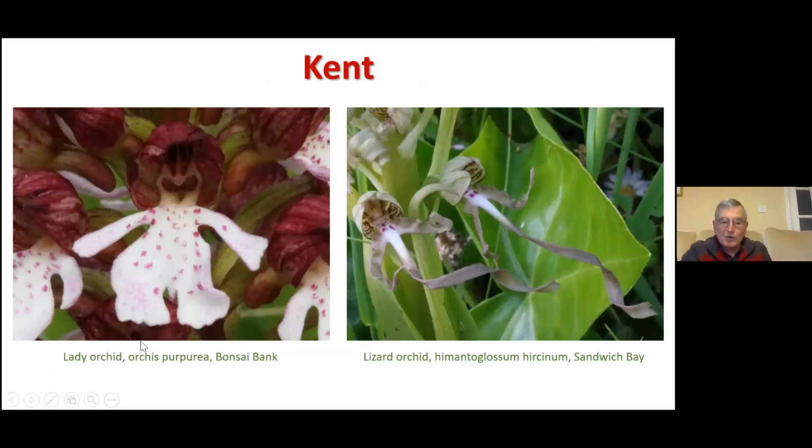This is a lady orchid found at Bonsai Bank in Kent. It's called a lady orchid because it's supposed to be a Victorian lady in her big dress. I don't want to be insulting or anything, but this particular lady is not the most beautiful lady that I've ever seen. But that's a lady orchid. You can see she's got a bonnet on.